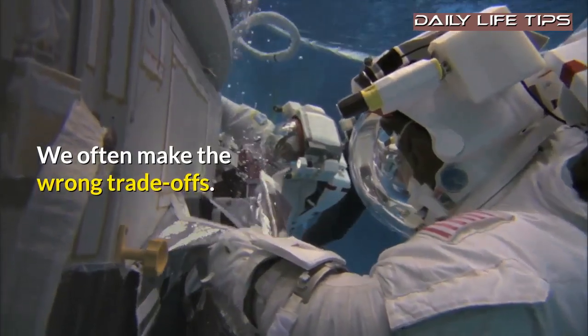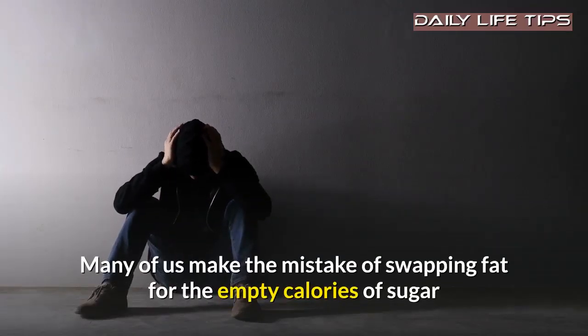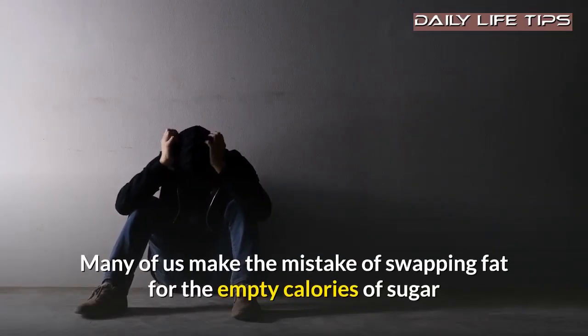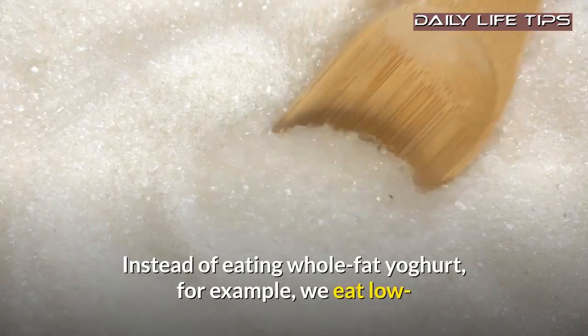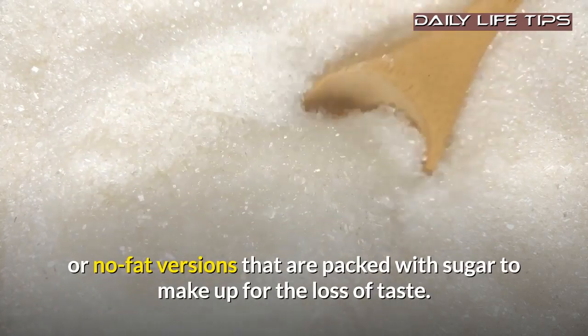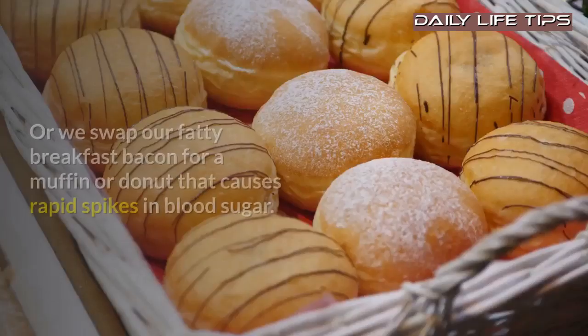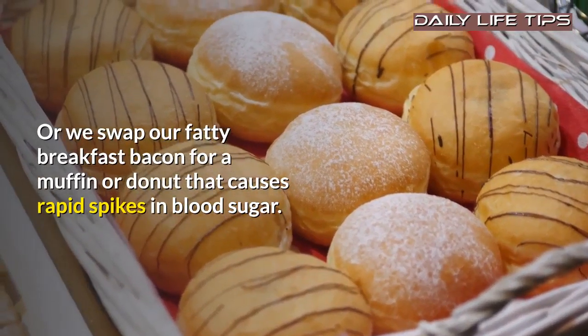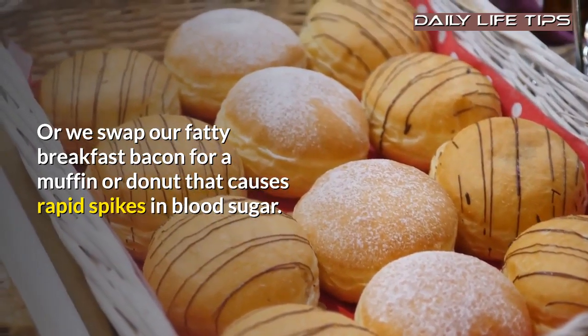We often make the wrong trade-offs. Many of us make the mistake of swapping fat for the empty calories of sugar and refined carbohydrates. Instead of eating whole-fat yogurt, for example, we eat low or no-fat versions that are packed with sugar to make up for the loss of taste. Or we swap our fatty breakfast bacon for a muffin or donut that causes rapid spikes in blood sugar.